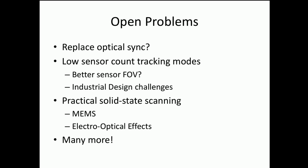Solid-state scanning is obviously something everyone wants: a base station without moving parts. It turns out that half of the magic comes from the fact that we are using moving parts, and we get a lot of the physics for free. But MEMS and electro-optical effects may be one way you can make a base station.